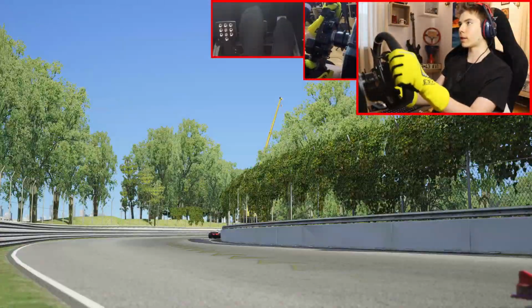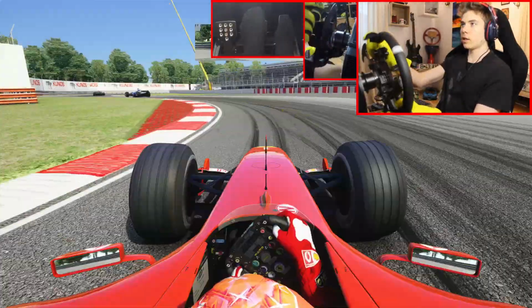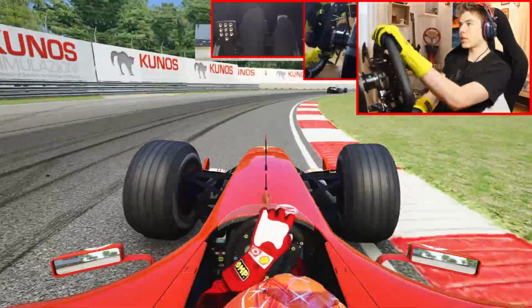They should really bring back the V10s in Formula 1 and just use the synthetic fuels, because they just sound incredible.